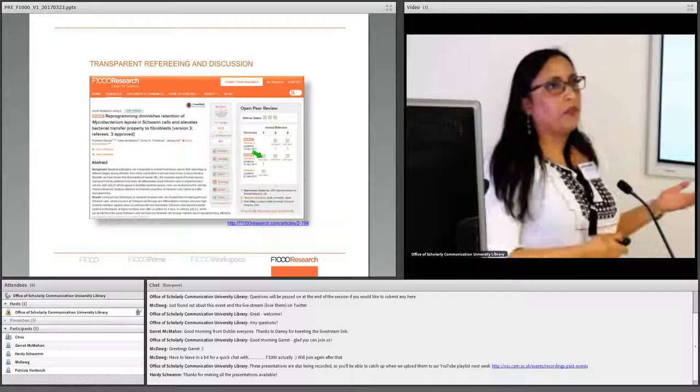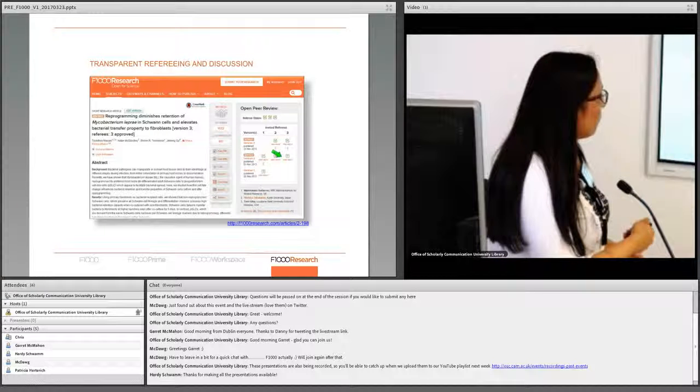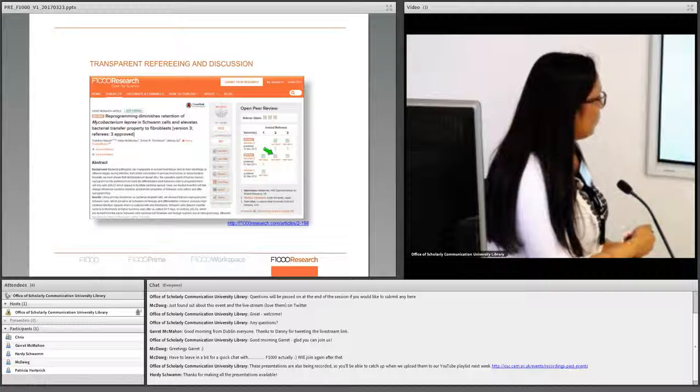But of course, you can't have a paper with just one review. It's not going to get indexed. So we then invited further reviewers. And so these are two new reviewers.